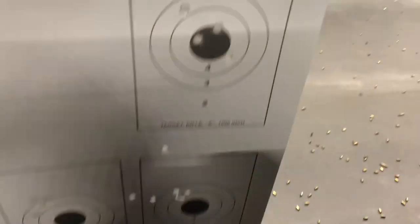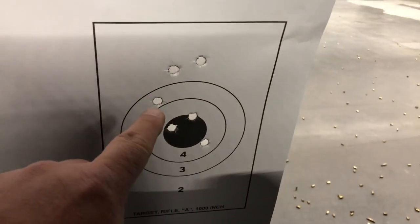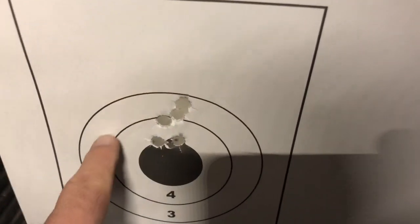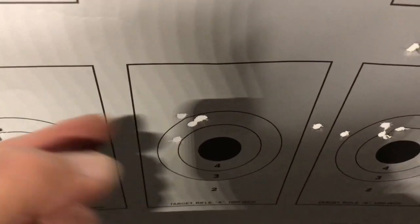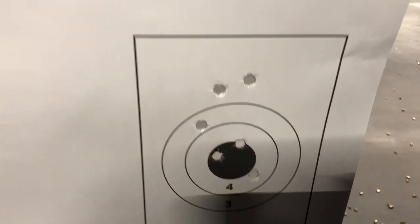So we're going to look at our first kind of competitive shoot-off. This is single action shooting at 30 feet. This is from the Model 29. Next, we're going to see our results from the 629. And surprisingly, there's a better group happening with the 629. There was one flyer, I think, that happened. You can see on the bottom here, that was pre-adjustment. So very happy with those kind of results.